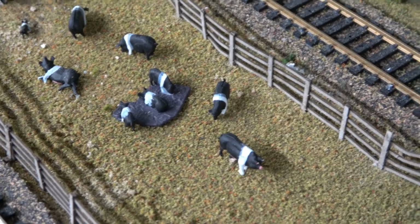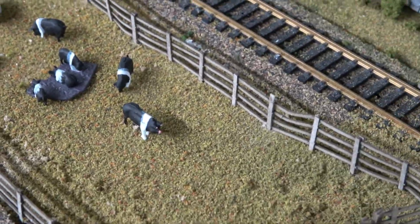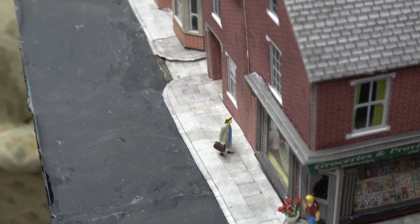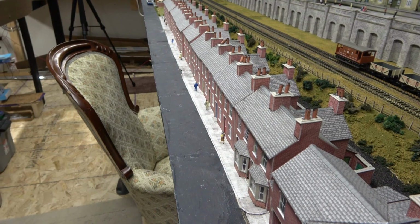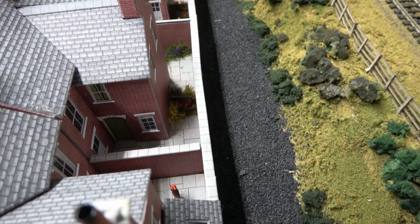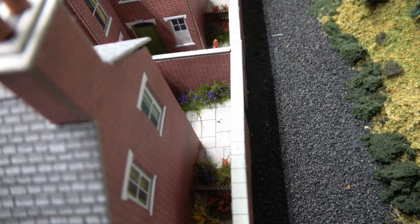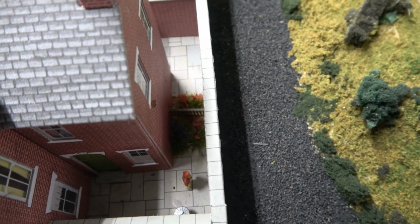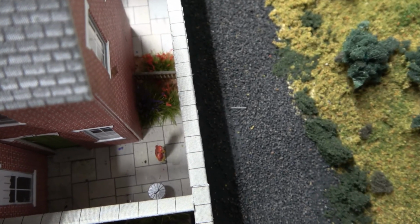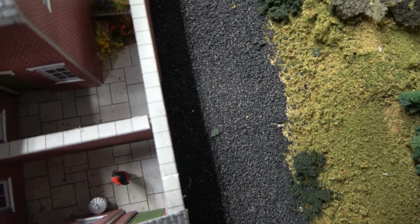Some other bits and pieces of detail. You have some pigs over here. They look like they're having fun. I have plenty of people here on my street. And I also have people in the back of the houses. And we'll put some detail in here with some grass and flowers and another person, and pretty much every house has a dustbin. You go back over here, you'll see the dustbins.